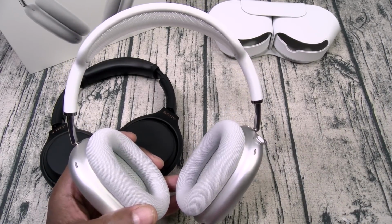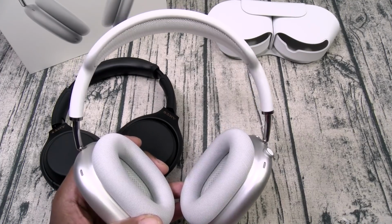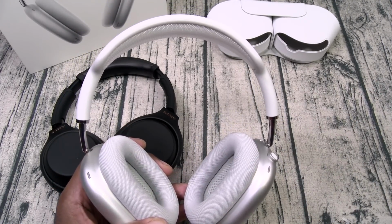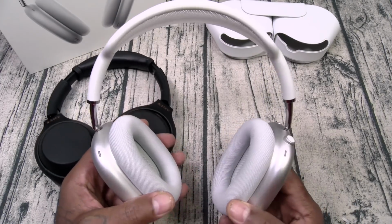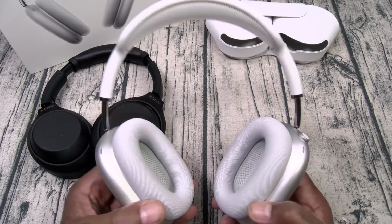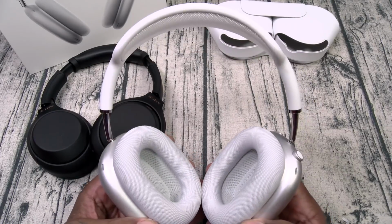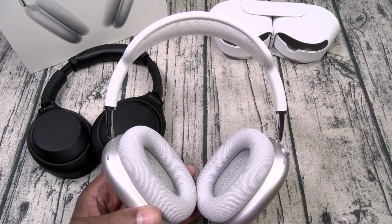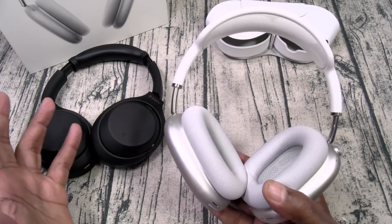Now, y'all know, if you've used transparency mode before, it kind of sounds robotic. These are the least robotic sounding transparency mode headphones that I've used yet. I actually had a little conversation with my mailman whilst wearing these headphones. These are easily my new favorite headphones. And another thing, all right?